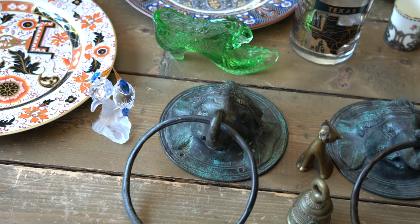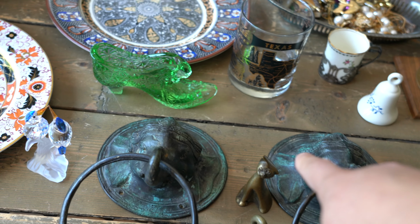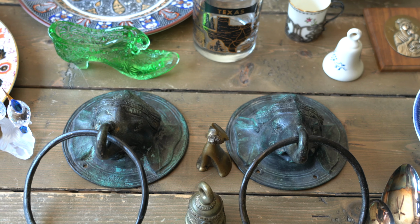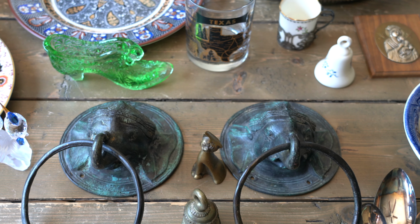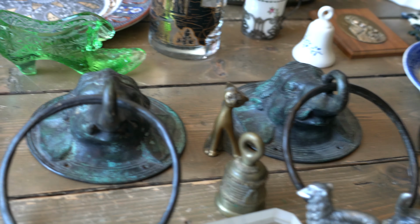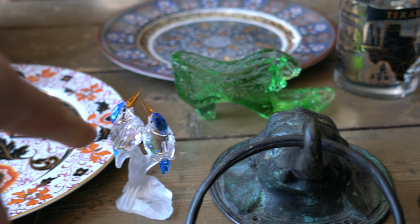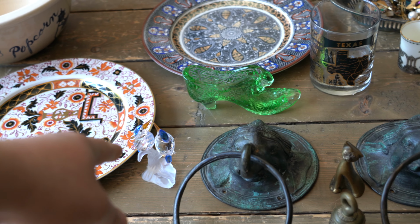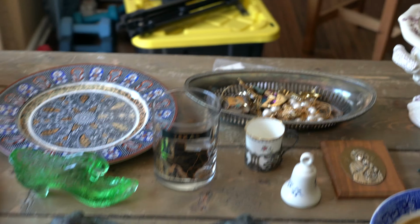Here we got some older brass pieces. I don't know if they're going to be drawer pulls, or you could put them on a trunk, one of those two. We got another Hindu brass bell right there. A brass figure. I'm pretty big on the figures. Right here is a Swarovski crystal. Those are kingfishers, which are pretty darn cool. I saw one of these sold for 150 bucks, so I'm pretty stoked about that one.